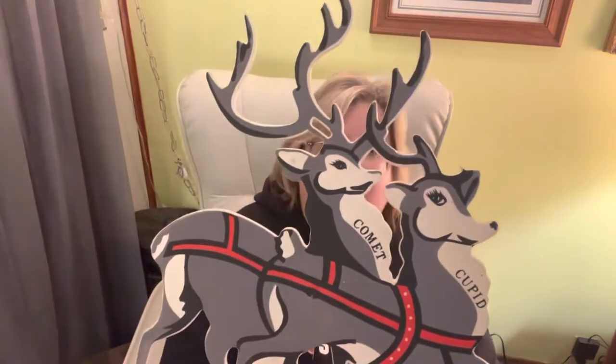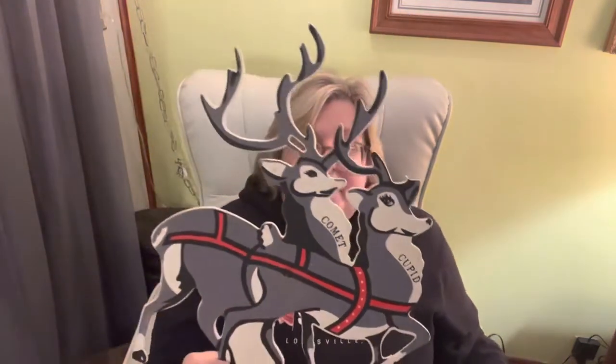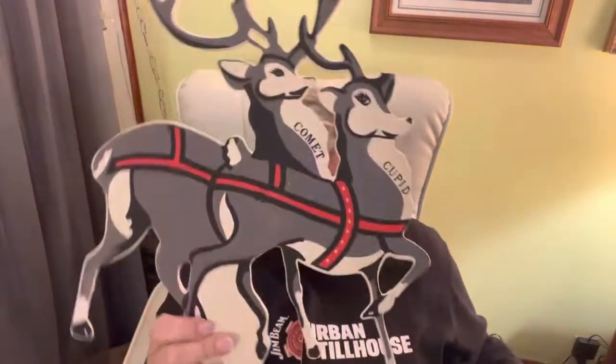And then Comet and Cupid. I think he's got it missing right there, maybe. But I mean, you can't really tell, because at least they still have antlers, so super great.